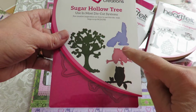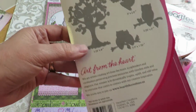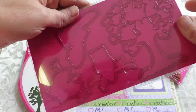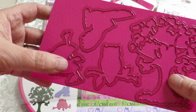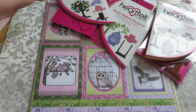It's got 3 different versions of the owls and the tree, with everything notched out so that if you have the little owls in there, the shapes fit. At least I would imagine. I would cut the little owls out and put them in myself. But you get this lovely tree, and then 3 of the owls.